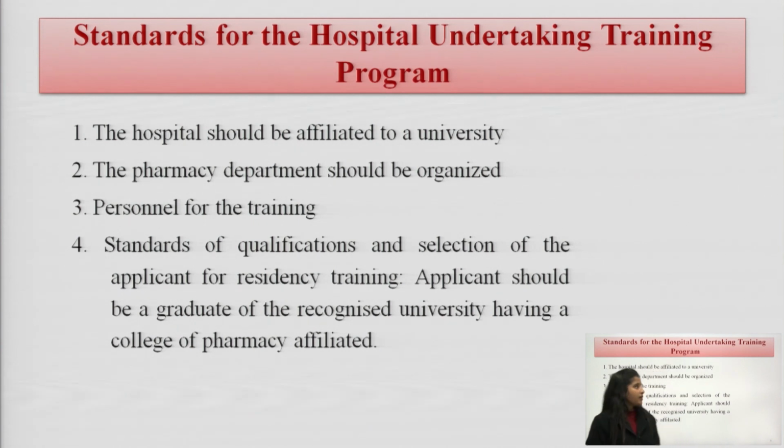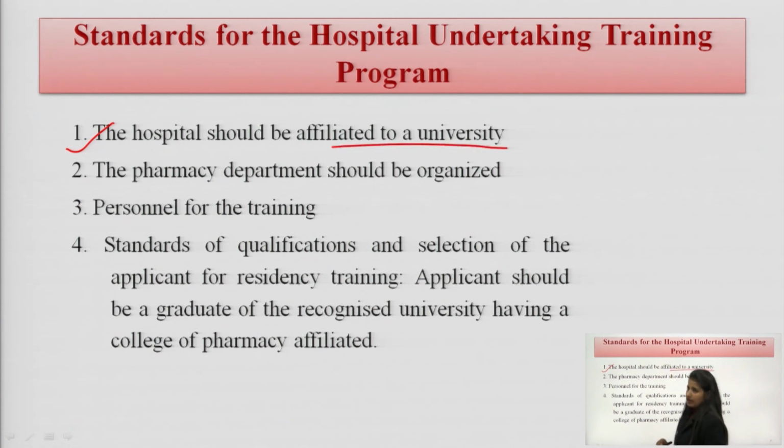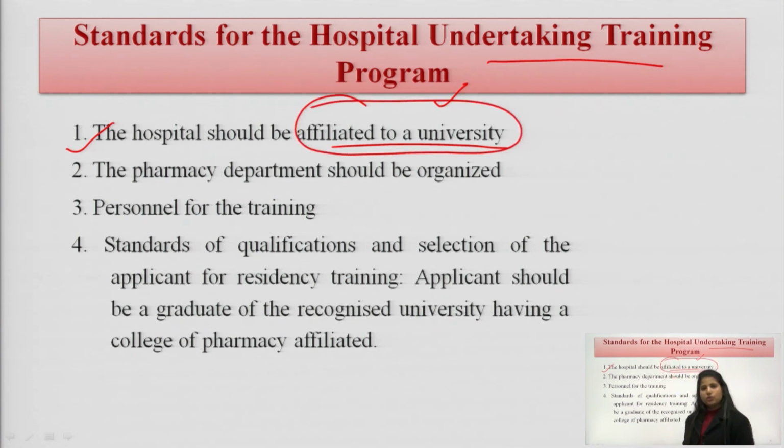Now a point comes: the standards for hospitals. If any hospital is going for training, giving training and educational programs, what standards should they follow? Point number one, the hospital should be affiliated to a university. Any hospital undertaking the training program should be affiliated with a university, and of course that should be a recognized university. Another, the pharmacy department should be organized, as this is a point from pharmacy. The pharmacist is giving training to other healthcare professionals, so there should be a pharmacy department in the hospital.